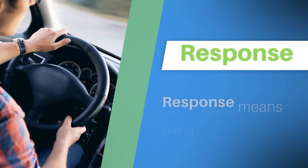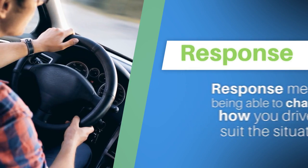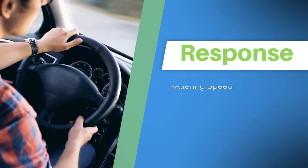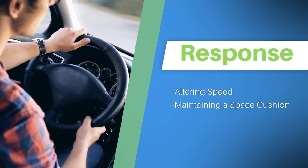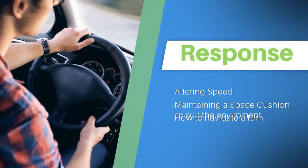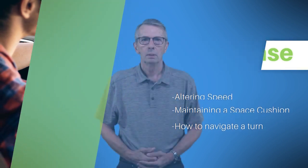Finally, response means being able to change how you drive to suit the situation. Being responsive means altering speed, how much clear space you try to maintain around your vehicle, or how to navigate a turn or other maneuver to suit the environment. Ultimately, response comes down to the daily driving habits that characterize a safe driver, as well as the responses to a hazard or emergency that can hopefully avoid a crash.